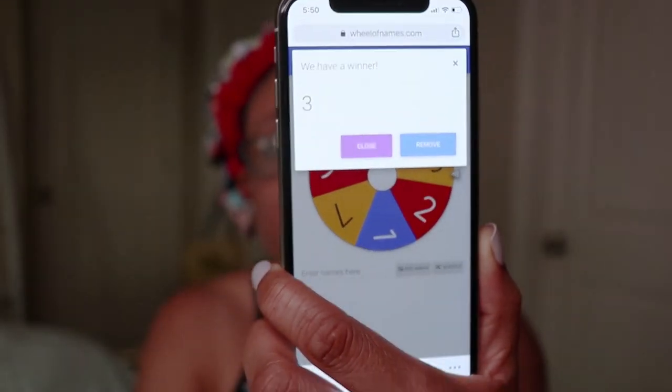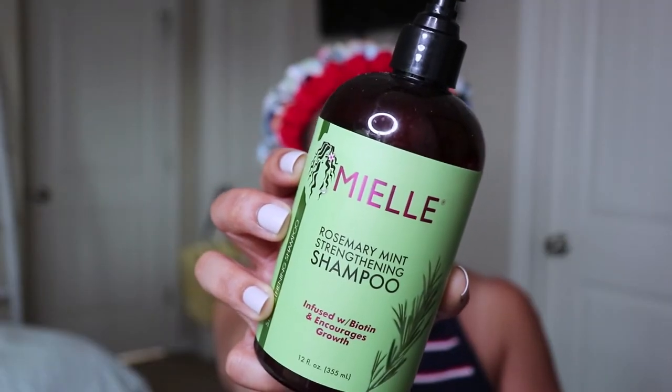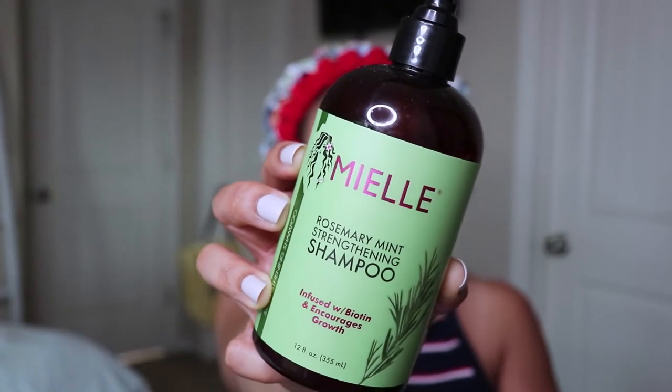All right, looks like number 3. So number 3 was the Mayel Organics Rosemary Mint Shampoo. So far, so good. I got a really great shampoo to start out my wash day routine. I'm glad it selected this one and not one of my least favorite ones. I did a video on this one, and this is a really, really great shampoo. I will highly recommend it. So that's what we're going to be using. Starting out really good so far.